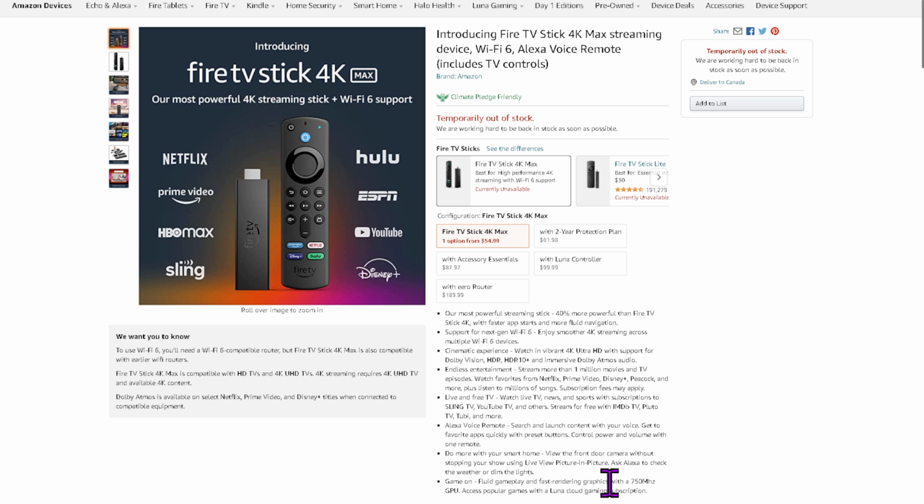Do more with your smart home with the ability to view the front door camera without stopping your show using the live view picture-in-picture. You simply ask the voice assistant to check the time or weather or dim the lights. You can do a lot more with smart home networking with this device, with features like the picture-in-picture which were previously only available on devices like the Cube.